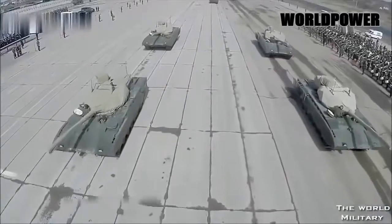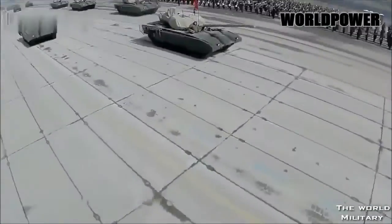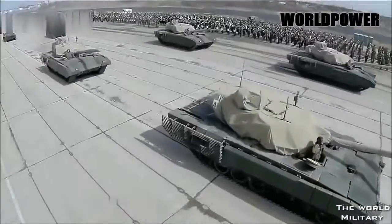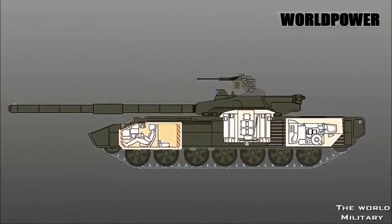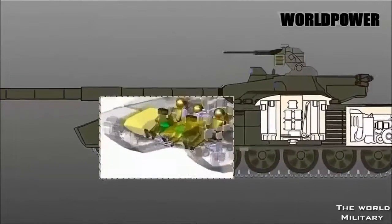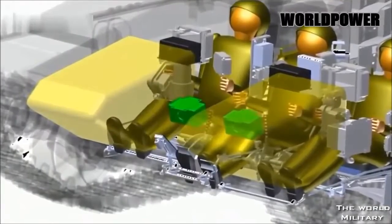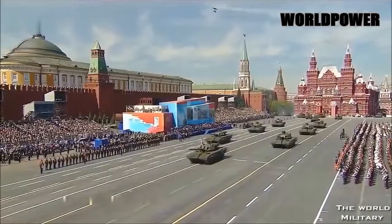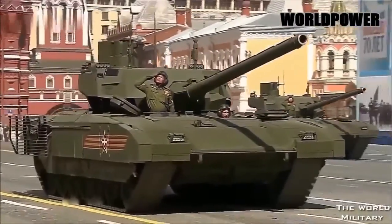Moreover, for the first time, the Russian military seems to have placed a premium on crew survivability. That could be a result of Russia's push to professionalize its military and possibly due to the country's declining demographics. What immediately sets the Armata apart from any other operational tank is that it has an unmanned turret. The advantage is that the crew compartment is physically separated from the ammunition.